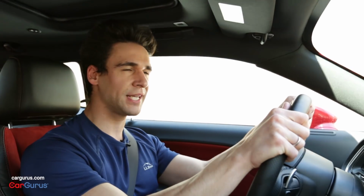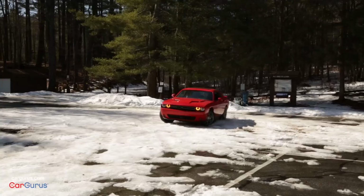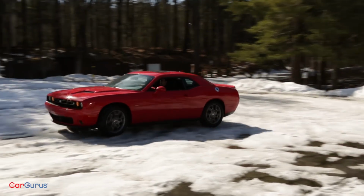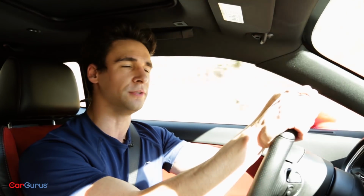But Dodge sells more 6-cylinder Challengers than they do 8s, so they took the all-wheel drive system out of the Charger V6 sedan and put in that car's 8-speed automatic transmission. For the most part, the Challenger GT acts like a rear-wheel drive Challenger, because it's a clutch that disconnects the front axle, but when it detects slippage, it'll power both axles. Now, fuel economy is a lot better than the 8s as well. 18 miles per gallon city, 27 highway, a combined 23. I've been averaging just around 22.